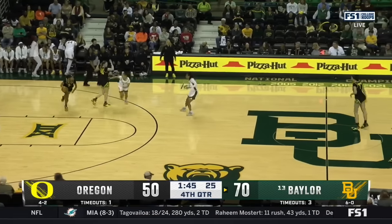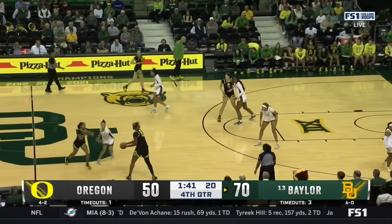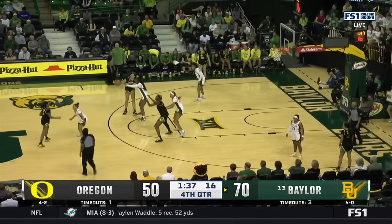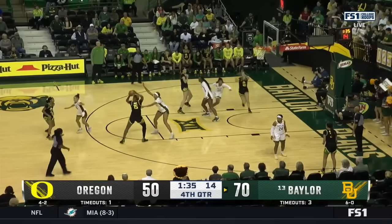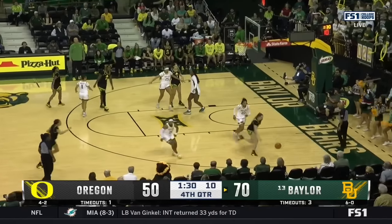This is the biggest lead of the ball game. Also checking in for Baylor, Kyla Abraham, the sophomore out of Carrollton, Virginia. Only her fourth game that she's played. It's exciting to get some of the young players in the game. You know, experience is experience. You need to be on the floor with living, breathing players.